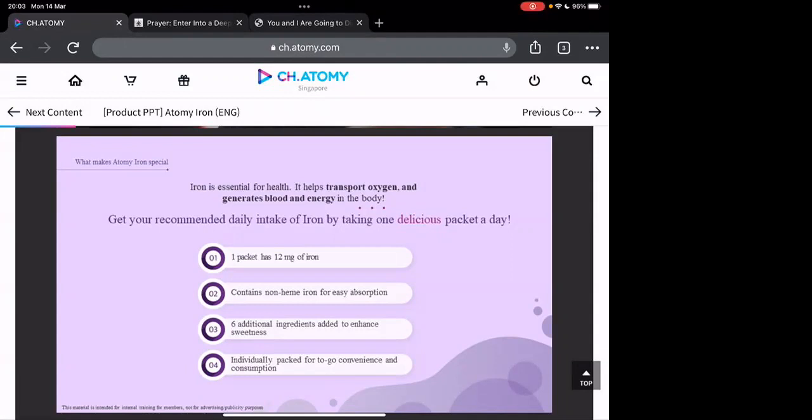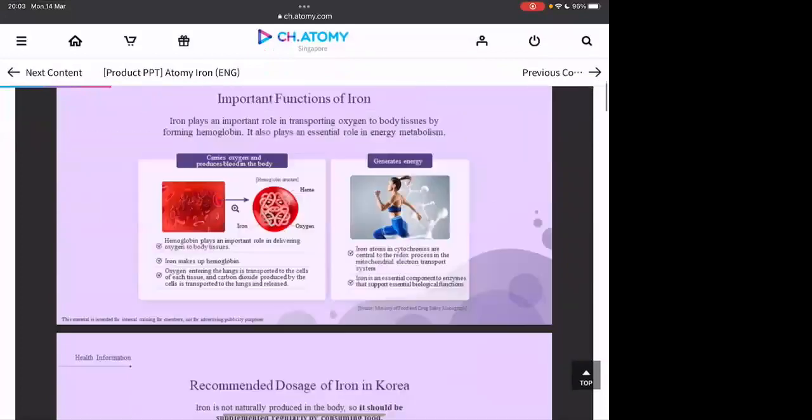So what is this non-heme? Actually, heme iron comes from food, right? It's in two forms, it's either heme or non-heme. Heme is found in animal flesh like meat, poultry, and seafood, whereas the non-heme, which is Atomy's one, is found in plant food like whole grain, nuts, seeds, and leafy greens. On top of that, we will go through the six additional ingredients added to enhance the sweetness. And it's, of course, definitely packed for convenience and consumption.